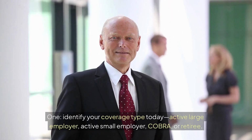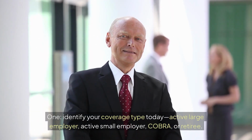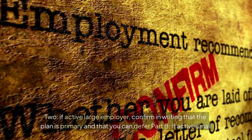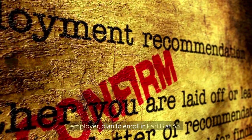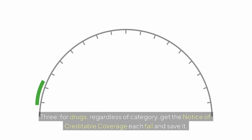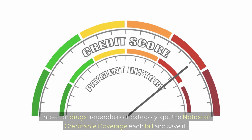1. Identify your coverage type today: active large employer, active small employer, COBRA, or retiree. 2. If active large employer, confirm in writing that the plan is primary and that you can defer Part B. If active small employer, plan to enroll in Part B at 65. 3. For drugs, regardless of category, get the notice of creditable coverage each fall and save it.